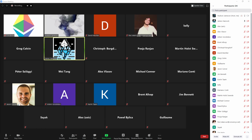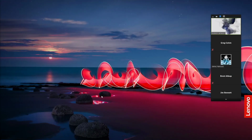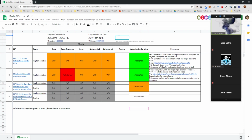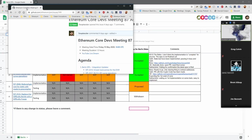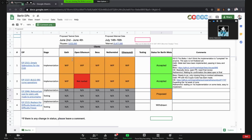Yes, it's giving me something. I have to do permissions for something now, which I didn't expect. In that case, let me find the share screen. There we go. Right, thank you. All right, we are here, and everyone can see everything, it looks like. Can we go back to the thing? Oh, the agenda. The spreadsheet. Oh, is it not showing up? Nope, you're dating for Berlin.